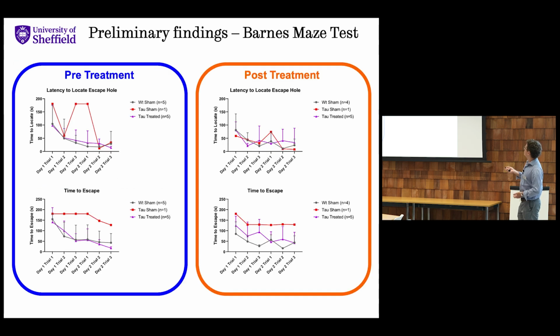And then these are the Barnes maze findings. So we have the latency to locate the escape hole, which is literally just how long until it finds the escape hole for the first time. And this is the time to actually escape, so when it climbs down. And pre-treatment, you can see that they're all seemingly learning, so it's going down.